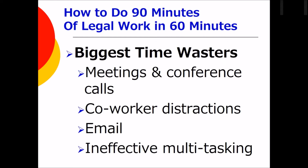But I do it all at once, and then I have segments of time during the day when I will look at it, because if you just go to it back and forth, it will control your life. And then what we call ineffective multitasking, because there really is no such thing as multitasking. You're switch tasking. You're switching from one thing to another. And when you do, you get distracted. You forget where you are.